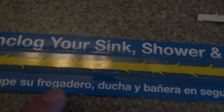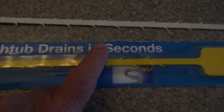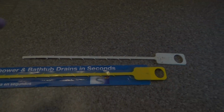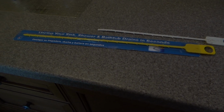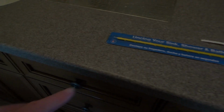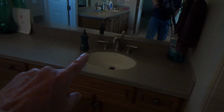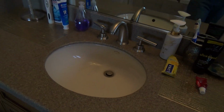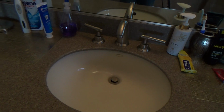Unclog your sink, shower, and bathtub drains. Believe it or not, I've tried it in all 3 different areas, and it works. It's kind of tricky in bathtubs and showers, depending how far your P-trap is down below your shower drain and that kind of stuff. But you know, I did use this. In fact, I've used it on this sink. This is my sink here, Momi's sink. I've used it on hers, but she claims that it's still kind of draining slow.